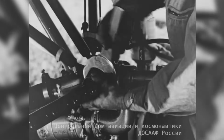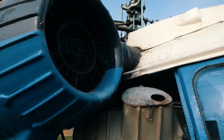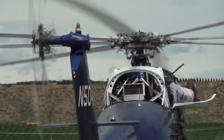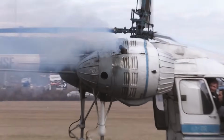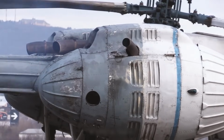The KA-26 was designed for dirt simple maintenance using readily available tools. Take the engine pods for example. Unlike most helicopters where the engine is buried in the fuselage, the M14 radials are sticking out in the wind, making it easily accessible for mechanics or inspectors.